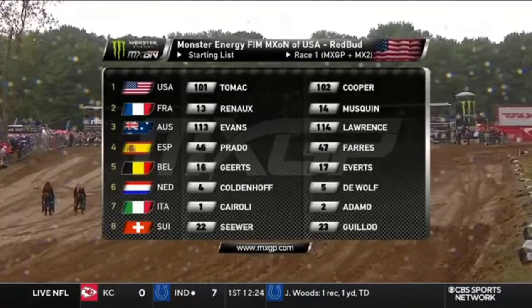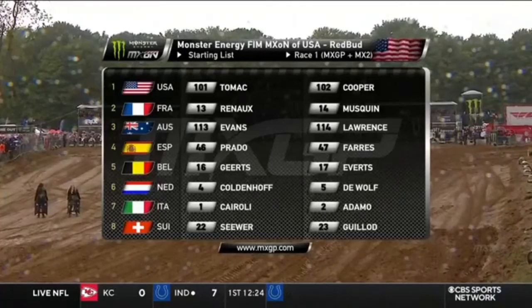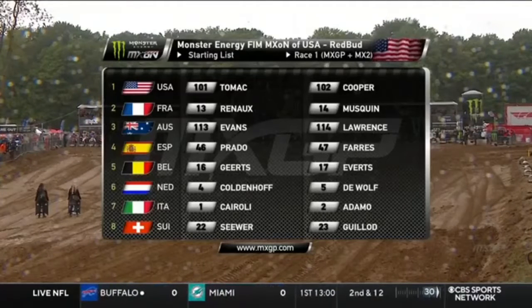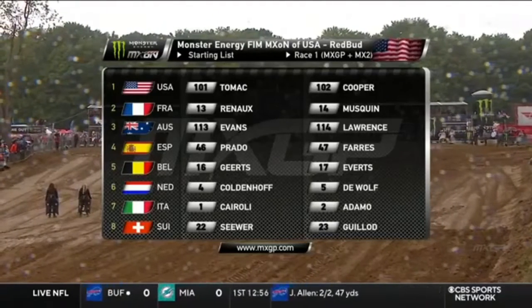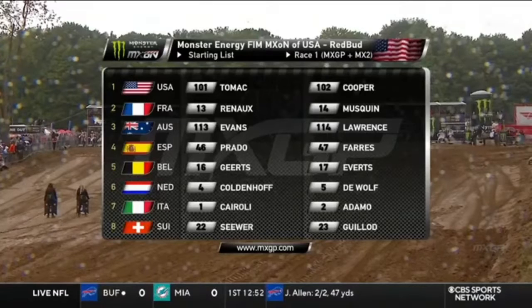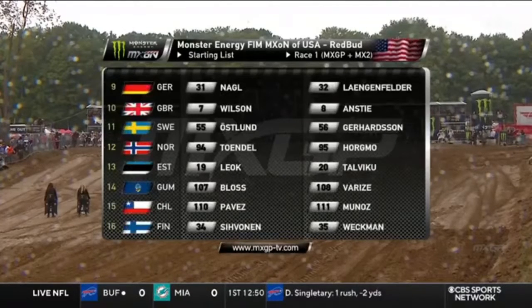Here's how the riders and teams line up then ahead of race 1, which is a combination of the MXGP and MX2 riders. USA get first pick, having topped the qualifying races yesterday. Eli Tomac and Justin Cooper going out for the USA in that one. Then we have France with Maxime Renaux and Marvin Musquin, Mitch Evans and Hunter Lawrence for Australia.